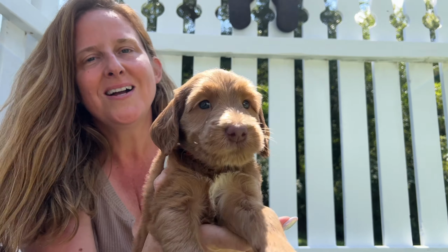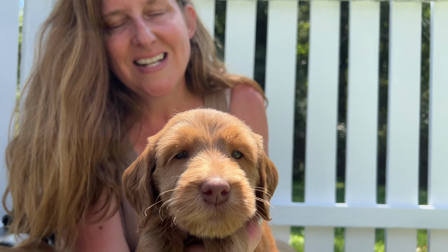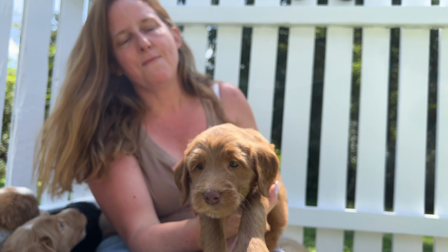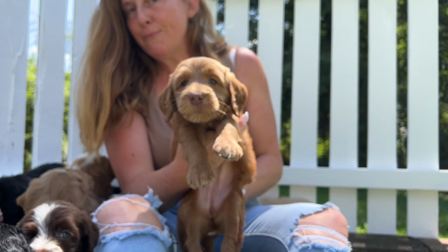This is orange band girl. Because she has a liver nose, this coat is considered caramel, but it appears apricot.